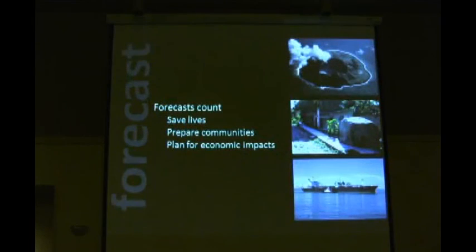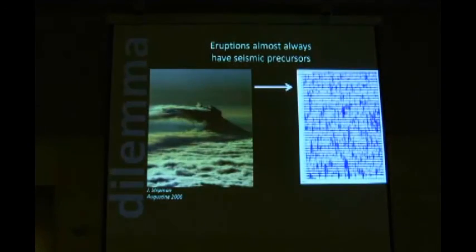So I think that's about it. I'm going to wrap up here in the next couple slides. Points I wanted to make here, what I think the take-home points are, is that forecasts count. These should not be thought of as kind of obscure academic endeavors. These forecasts feed directly back into the community, in some cases saving lives, preparing communities, and almost always helping us address the economic impacts, or at least plan for them. So this is our motivation. It's a nice area to work in. I don't lack for motivation in what we do.